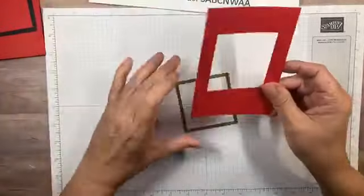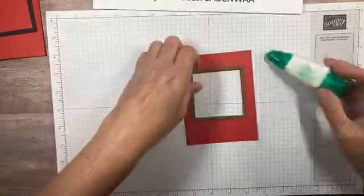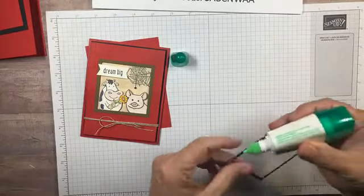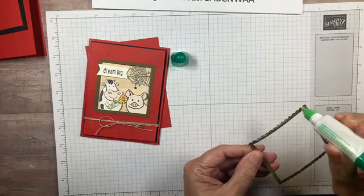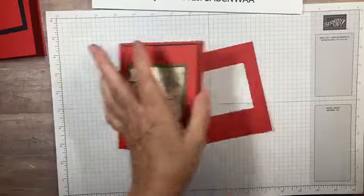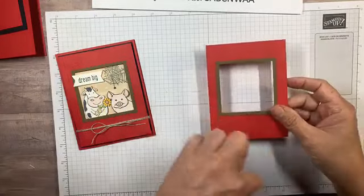Now, the square that I cut out of the Real Red for the window is the same 2 5/8 inch square. So I know that that little scallop is going to be bigger than that, so it fits perfectly right around there. Okay, so let's put some adhesive on here. I'm going to use some multi-purpose glue. You can use whatever you would like. Put a little glue on there. I actually could put it on with glue dots if you wanted to. It just needs to sit flush right on that opening. There we go. All right. So we'll just put this right around the opening there. Give it a little press. Perfect. Okay, now I can set this aside while we assemble the rest of the little window.